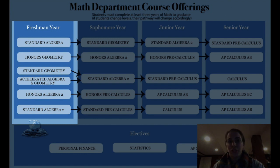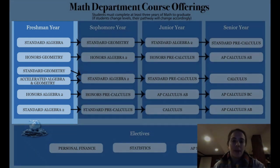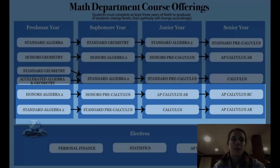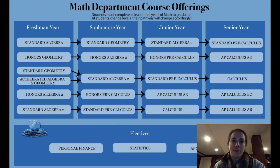Most of our students who take geometry as 8th graders will be recommended to take Honors Algebra 2 as freshmen, though some of them choose the standard pathway. As you can see, this pathway, the Honors Algebra 2 as freshmen, leads to 2 years of calculus prior to leaving Weston High. We offer a few elective courses in the math department as well, including statistics at a standard and AP level and personal finance. Our computer science courses are addressed in the technology pathways video. Students often take these electives concurrently with another math course.